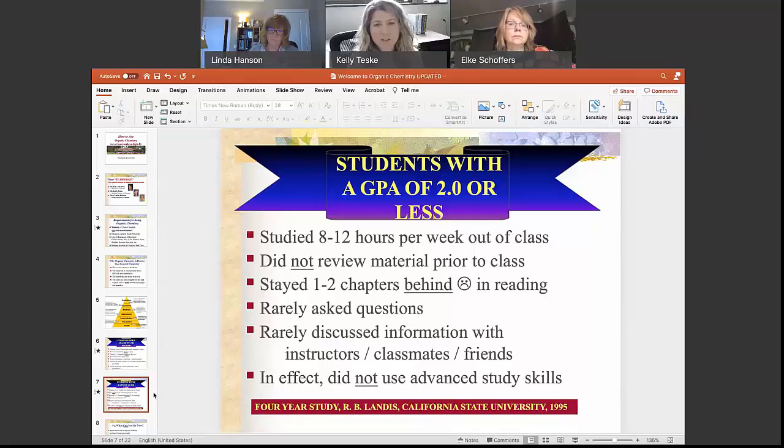They don't ask questions or rarely ask questions. They're not discussing that information with their instructors, their classmates, or friends, which is really important. The communication of science and talking about it with each other is really important for comprehending it as well. And so in effect, they just did not use advanced study skills, and this is what happens. And your GPA will reflect that.